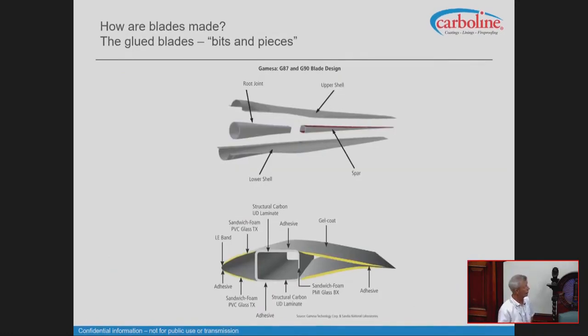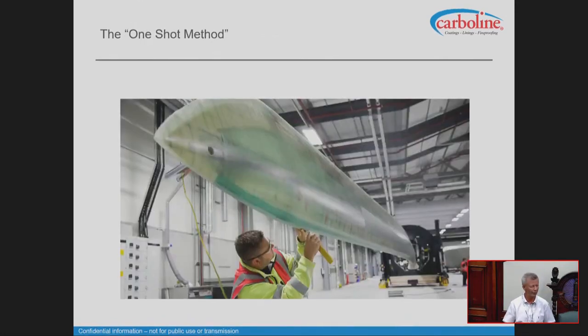This is how blades are made. Just made it simple. You glue it, or you make it in one spot. A little bit more complicated, but gives you a stronger blade, according to the manufacturer. But most of the blades on the market are actually these bits and pieces glued together. It's more economical, and it's mainly also used onshore. Everybody is talking about offshore, but more than 90% is still onshore.